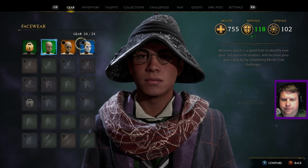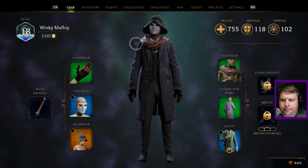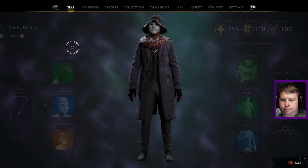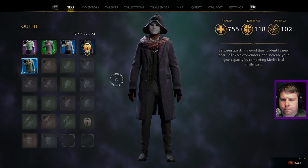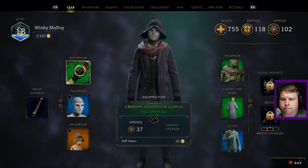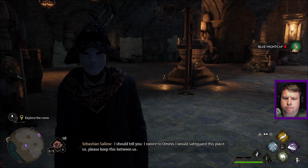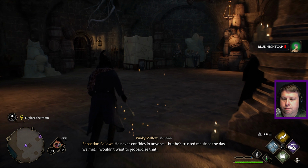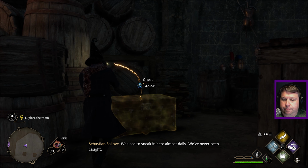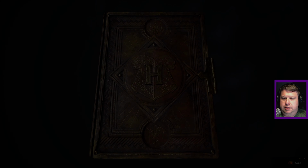I should tell you, I swore to Ominous I would safeguard this place. So please, keep this... Revelio! He never confides in anyone, but he's trusted me since the day we met. Sebastian, I wouldn't want to jeopardize that. What are we here for? We used to sneak in. We've never been caught.